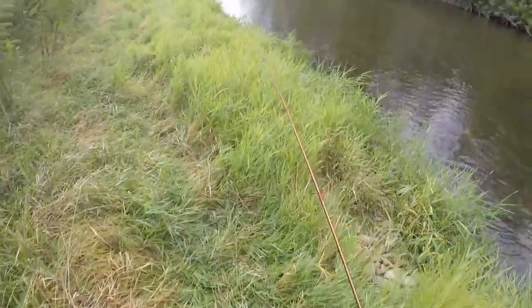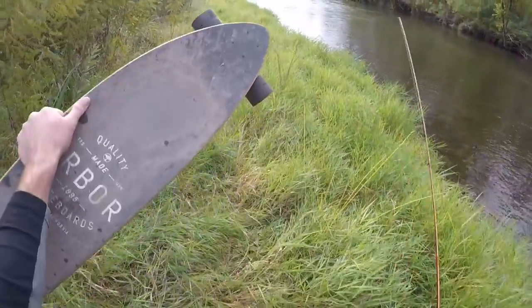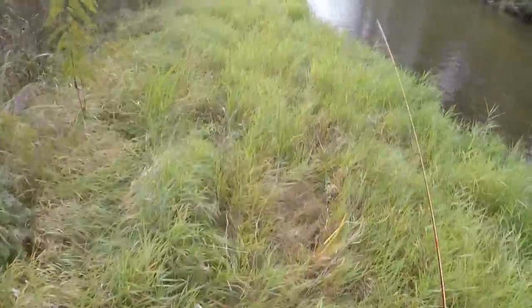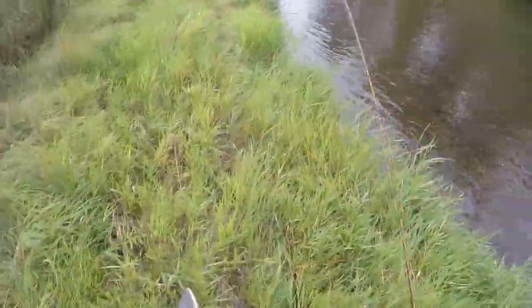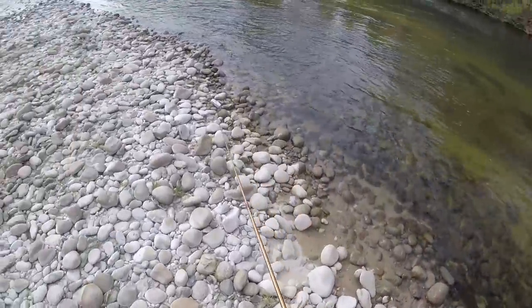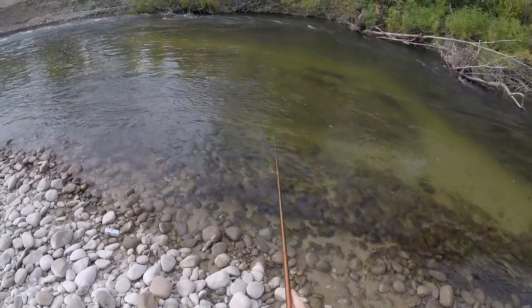All right, so I caught one in that last spot and had another one on. We're gonna move up river a little bit. I see a lot of log jam and stuff up here. This looks really good. This whole area looks good. It just feels like brown trout country. Good grief, if there's a place for brown trout to spawn, this looks like it's where it would be.